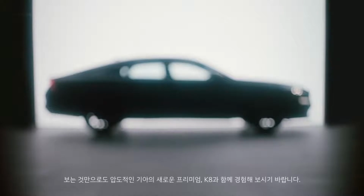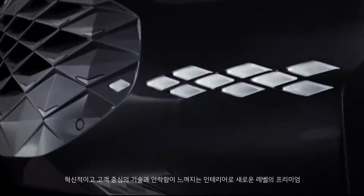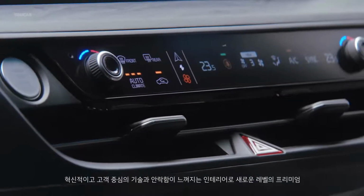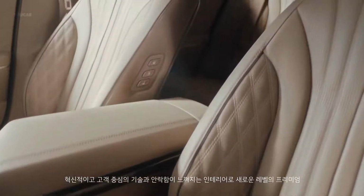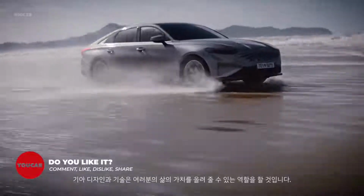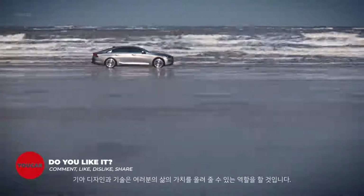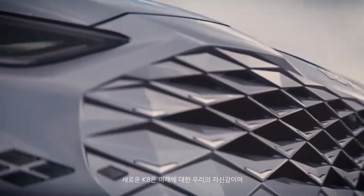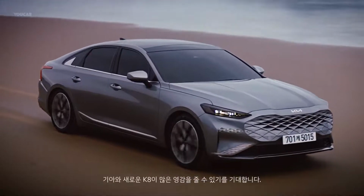Kia's new premium presence, captivating just by seeing. Its innovative, customer-oriented approach aims to set new levels when it comes to combining technology and comfort in the interior. At Kia, design and engineering are here to enhance your quality of life. And the new K8 demonstrates our confidence towards a bright future. We hope Kia and the all-new K8 can move and inspire you in all your future endeavors.